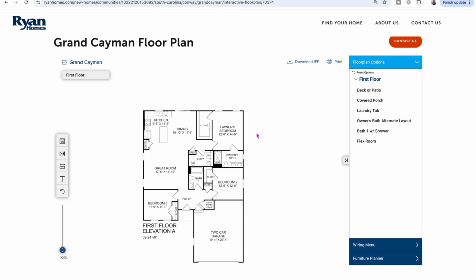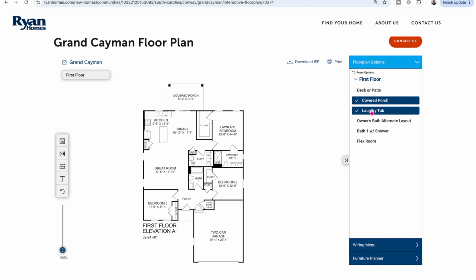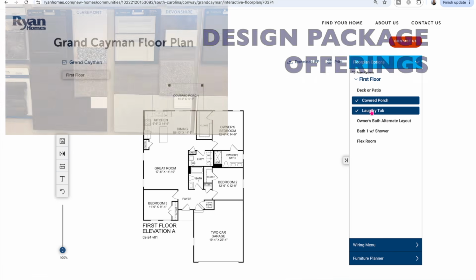And that was the one that we walked through, with all the bedrooms that are away from each other. So you can add that covered porch in the back, which I would highly suggest doing with the builder if you do choose to build. Get a little laundry tub in there if you wanted as well.